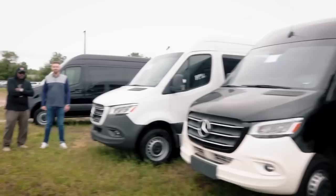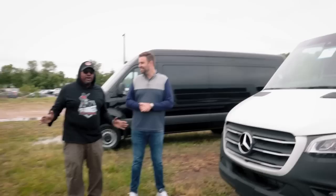So, as you can see all around you, the Sprinter chassis. Now, is this typical? What's here? Should it be more? Way more. So what's going on? We should be busting out the seams here.